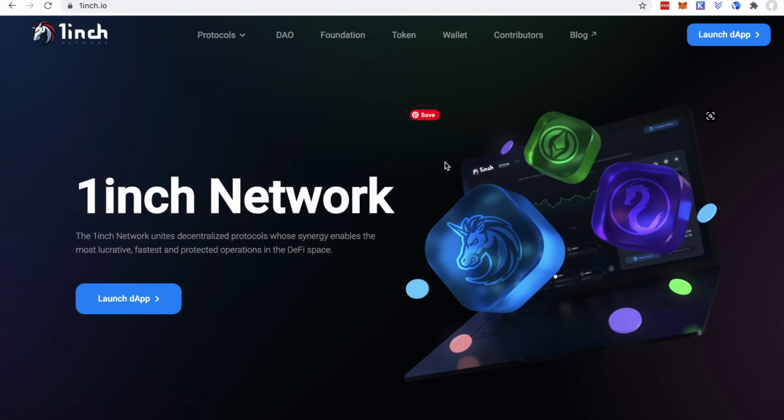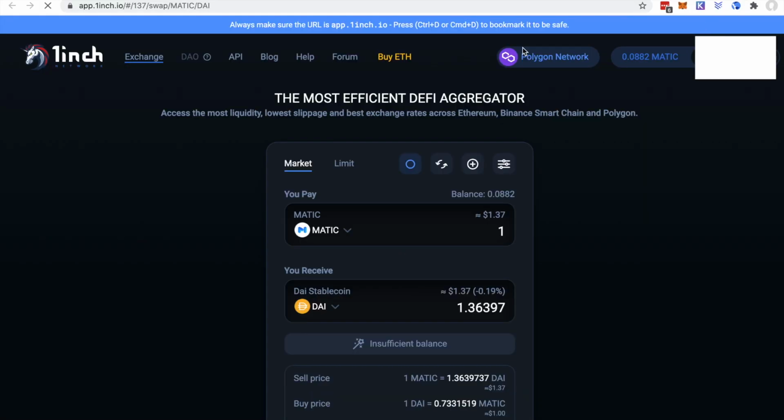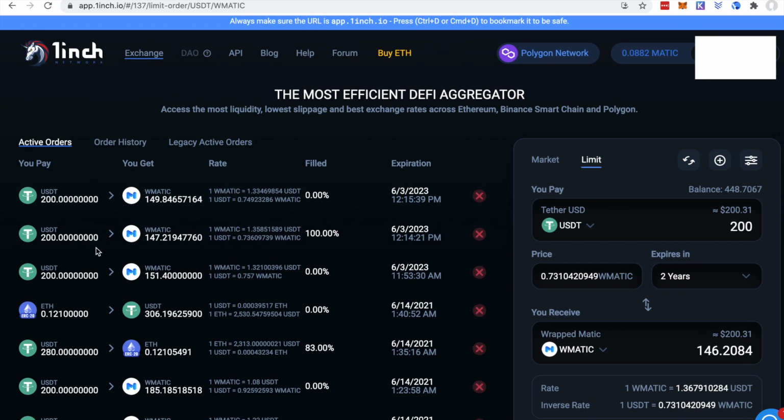Here we are on 1inch.io. Make sure it's the correct website. Now I'm going to launch the app. Awesome. So once you have launched the app and connected your wallet, click on Limit. I have actually been playing with this for the past few days. So here you can see my order history, and I was actually using the Polygon network so I can benefit from low gas fees. Okay, so let me explain how it works.